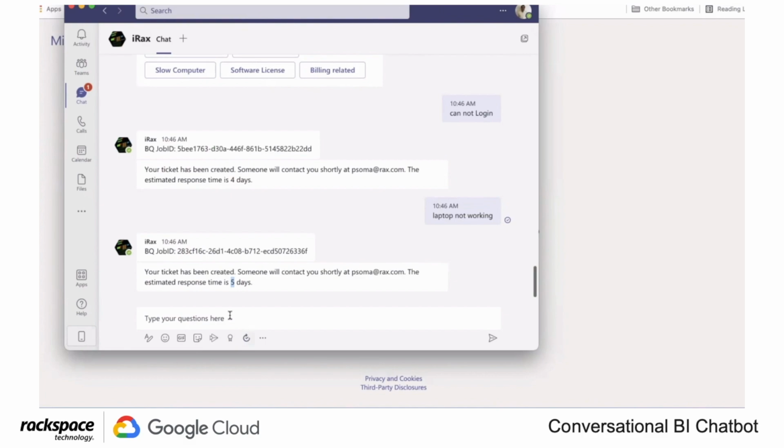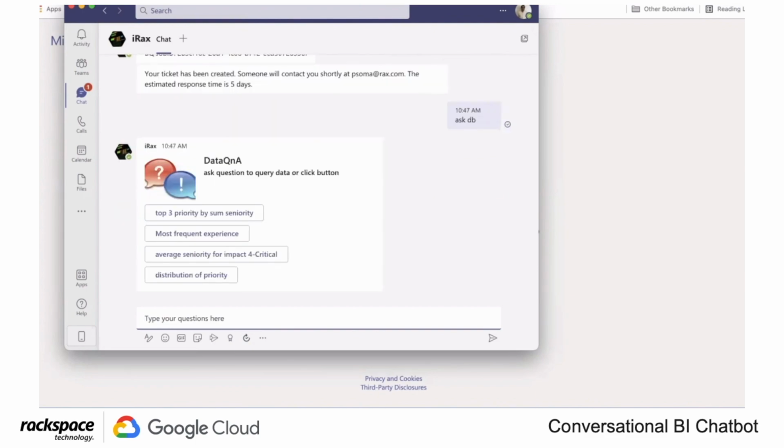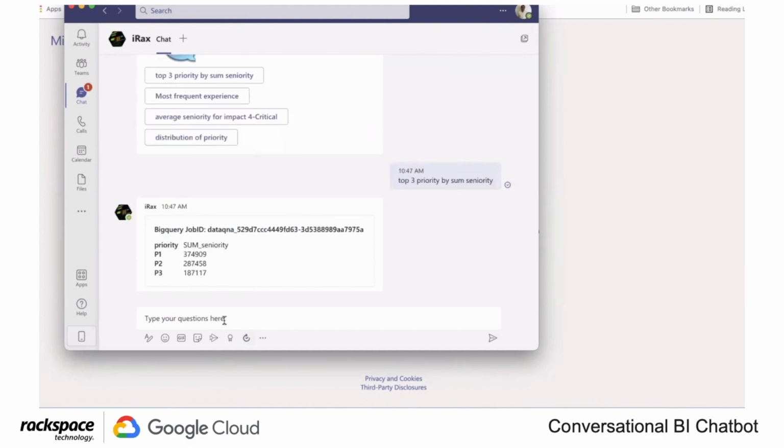And the other option we have is we can ask a question instead of querying the database. You can ask the question right from here, to the bot from the app. So these are some top questions. Say if I want to know top 3 priority by seniority. This natural language question has been translated into a SQL query, and then there's a BigQuery job that was run, and this is the result.